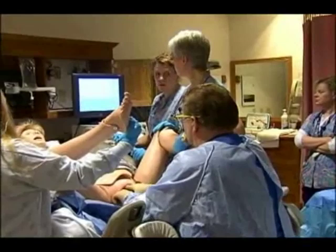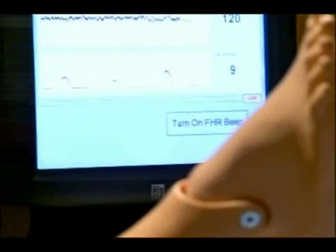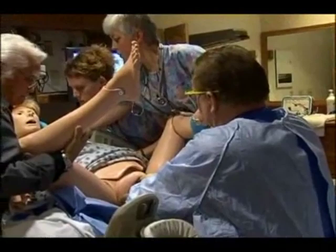Your heart tones are going down there, Leslie. Here, let me support a leg. Okay, you're having a contraction right now. Go ahead and push. Should I push? Go ahead and push. Okay, deep breath. Curl down around the baby. And push, push, push, push. Hold it, hold it. No noise, no noise. Push, push, push. Hold it.